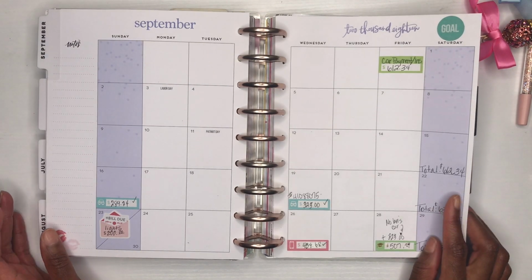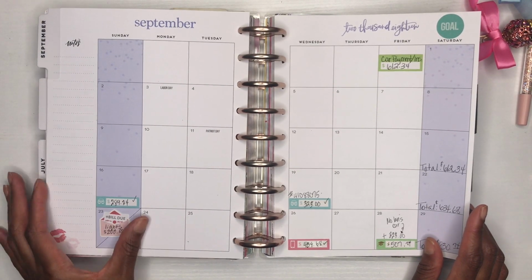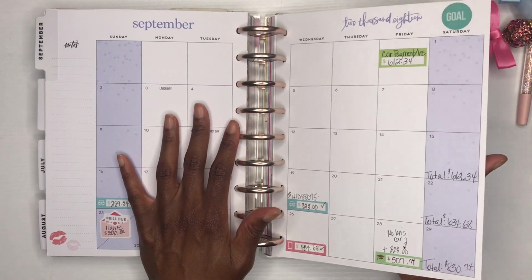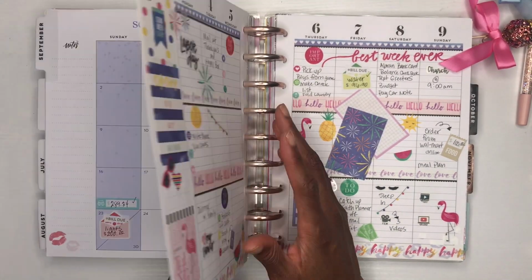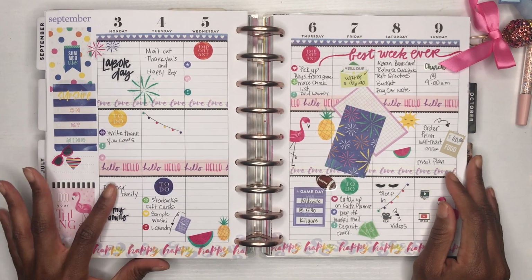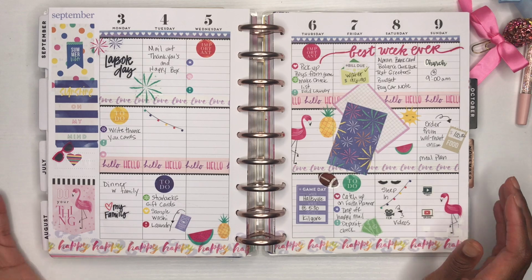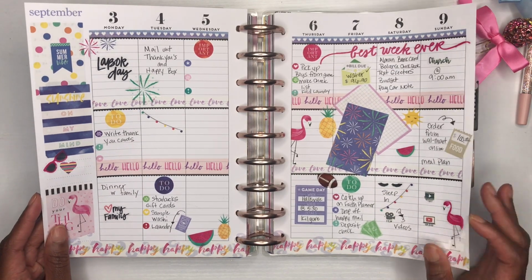So this is the month of September, not really any decorating. I guess at this point I was thinking, okay, let's budget and get it together, girl, because you got some things that you're gonna be needing a budget for. By this time, at this point, things were, yeah, falling all the way apart. But anyway, this is my spread for the first week of September, and I love how this turned out.